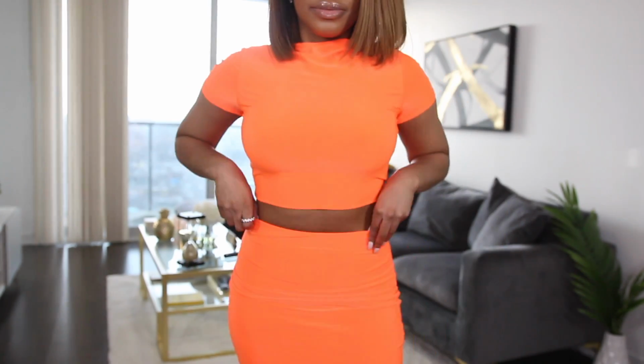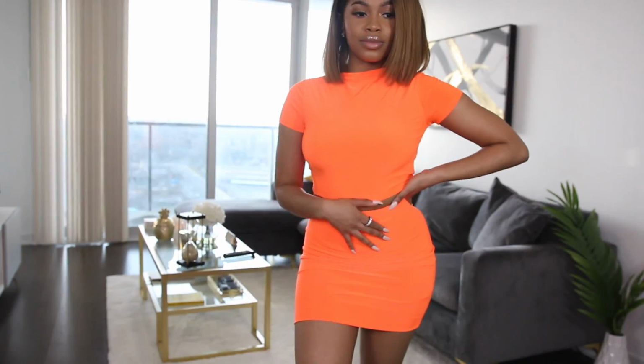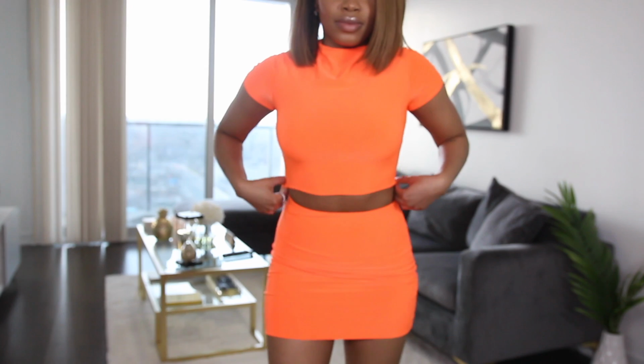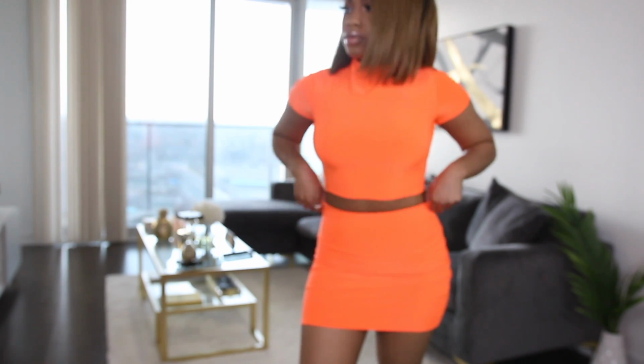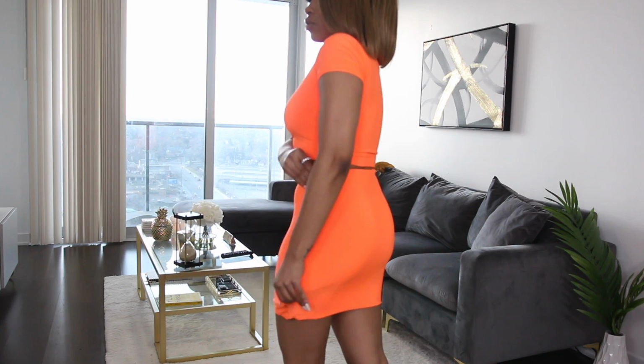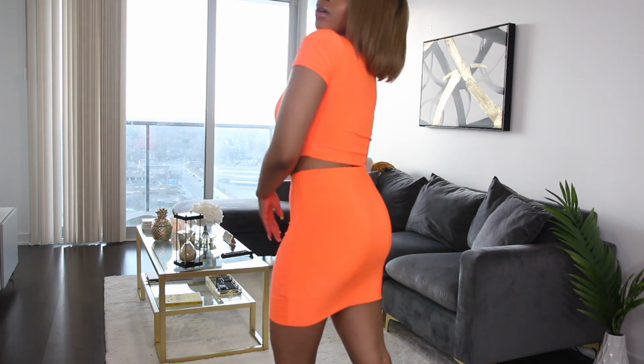I pretty much got everything in a size small, and I want to let you guys know my measurements. I'm 4'11", 5 feet, somewhere in between there. And I weigh about 100, and my weight fluctuates. Let's just say I weigh about 110 pounds. Yeah, I think that's everything y'all need to know.